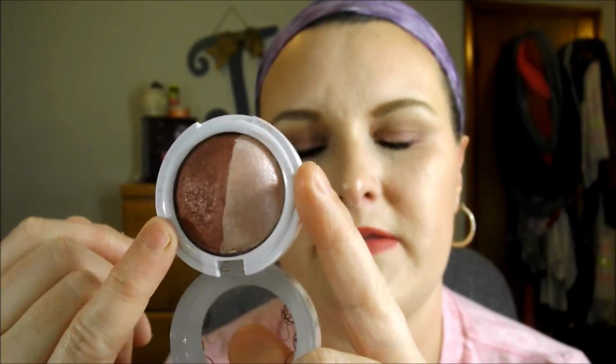Same thing for this. They're very pigmented when you swatch them, but when you use your brush and put them on your eyes, which is how a lot of baked products are, the pigment kind of disappears. So it's better to use baked products wet. This, it's alright. I'm not going to say I hate it. I just don't, I don't know.